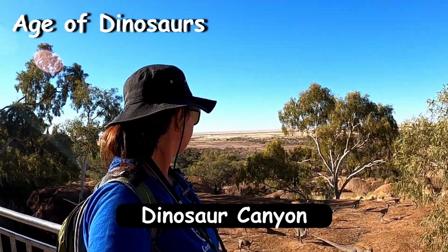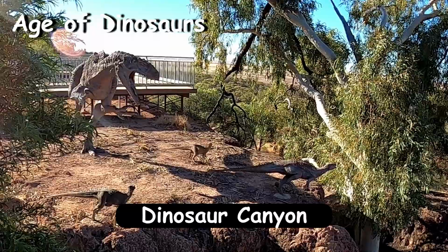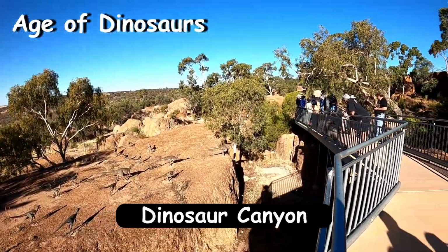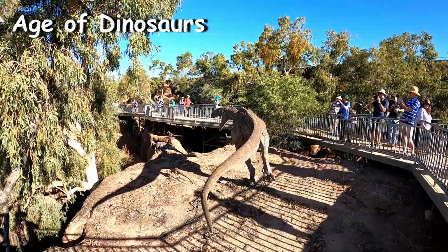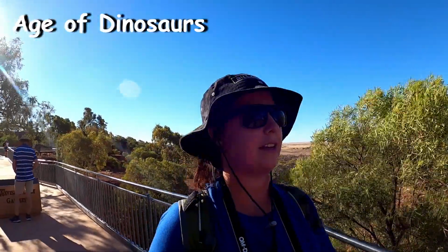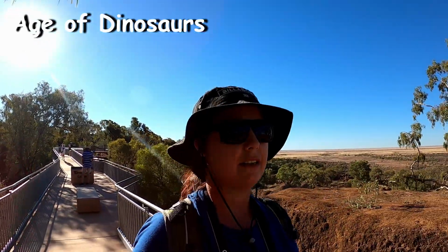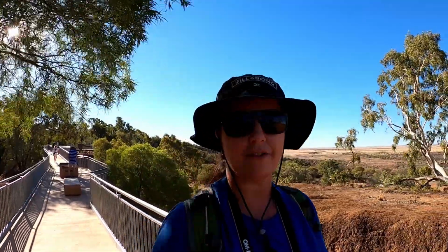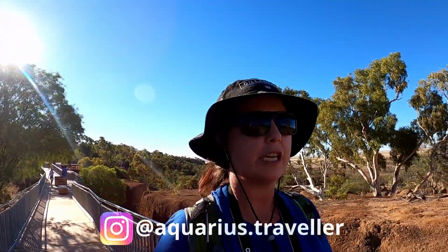These are all life-size dinosaur exhibits displayed around easy-to-walk-on pathways and lookout points, which are all wheelchair accessible. That completes our tour today. The whole lot cost about $55 Australian to complete. It took about 3.5 hours to do the whole lot. You can book them separately, but we booked an ultimate tour, which got you the laboratory, the collections room, and the Dinosaur Canyon here.